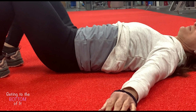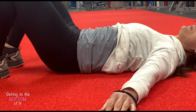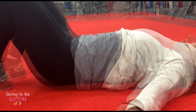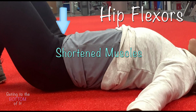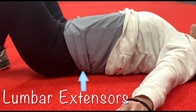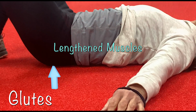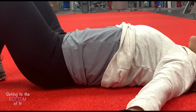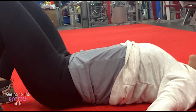As you can see, Gina is lying on her back, or in the supine position. She is demonstrating an anterior pelvic tilt or arch. In other words, her lower back is moving away from the floor. The shortened muscles in this position are the hip flexors, or muscles in the front of the hip, and the lumbar extensors, or the low back muscles. The lengthened muscles in this position are the glutes, or buttocks muscles, and the abdominals. So if your goal is to activate the glutes and abs, this position strikes out, as you cannot activate a muscle from a lengthened position. If you don't understand this now, you will as the video progresses.